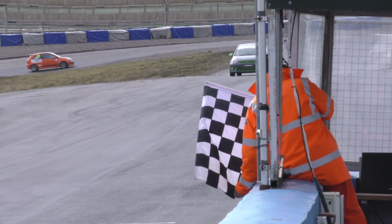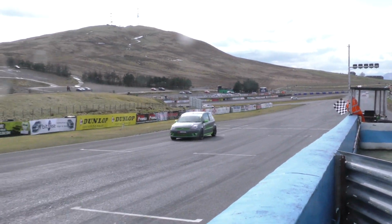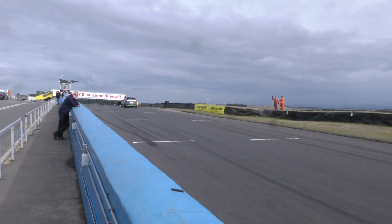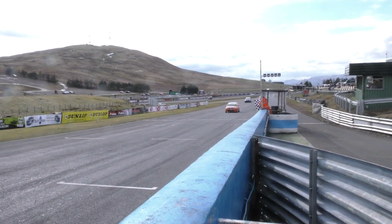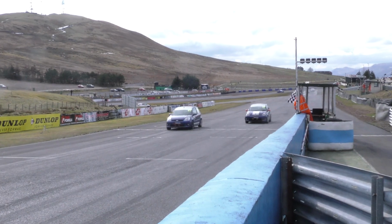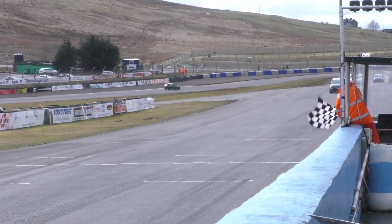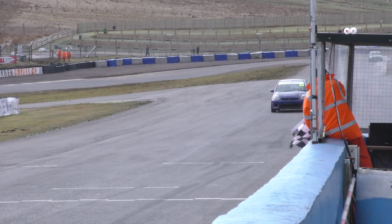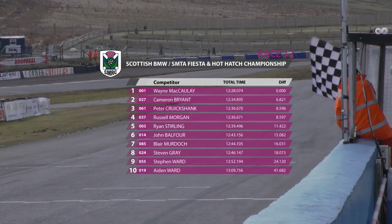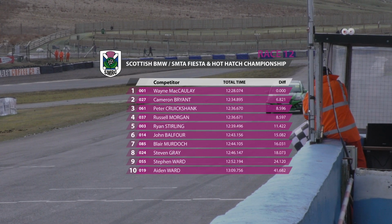But up towards the checker flag comes Wayne McCauley. It's been a dominant drive for Wayne McCauley in the number one car. He wins. It will be second place for Cameron Bryant, and Peter Cruikshank will take third place, just ahead of Russell Morgan, with Ryan Stirling coming through behind him in fifth place. Then John Balfour gets the better of Blair Murdoch as well, so that's quite interesting. Stephen Gray comes home, Stephen Ward and Aidan Ward round out the top 10.